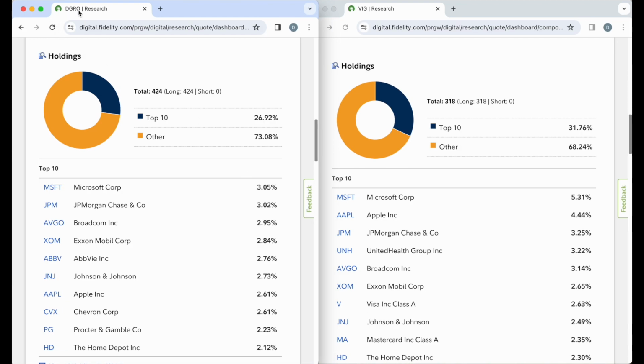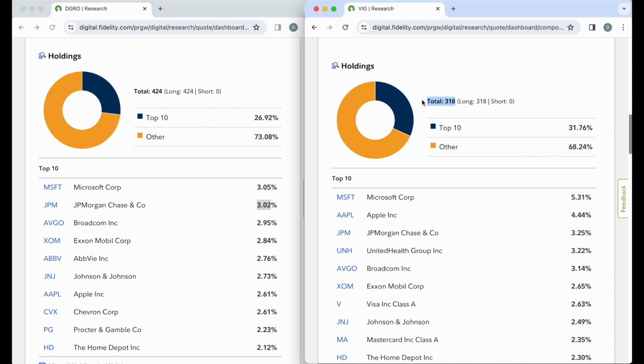The top here is DGRO, and the right side is VIG. Let's focus on DGRO. It has 424 holdings. The top 10 of these companies make up almost 27%. As you can see, Microsoft is a little lower at 3%. JP Morgan, 3%. And remember, annually they're going to adjust these holdings. Then Broadcom, ExxonMobil, AbbVie, Johnson & Johnson, whereas VIG is only 318 companies. The top 10 of these companies make up 31.76%, so almost 32%, whereas they're more heavily relying on Microsoft at 5.3%, Apple at 4.4%, JP Morgan at 3.25%, and the list goes on.